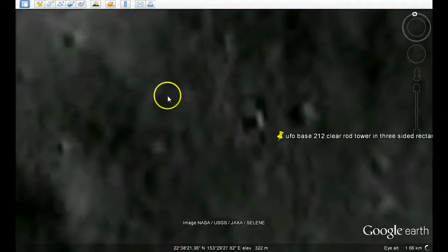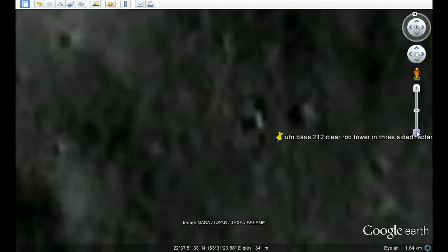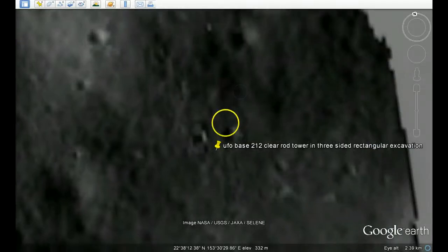Here we have an interesting one sticking up. Again, the areas of excavations around these structures and walls. This is easy to see when it's about 2.3 kilometers. As you'll see.